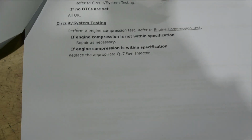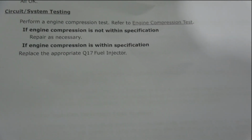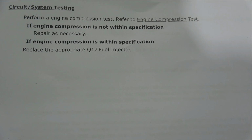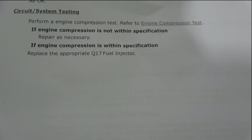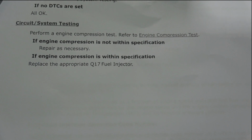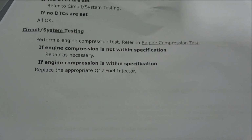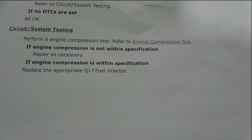So basically that's the only test they give you, and I looked everywhere for the thresholds for these injectors, for the correction values, and I could not find any information like that. This is all they gave you to do a compression test, and if the compression test is good, change the fuel injectors, right? That's the GM factory manual there for you.